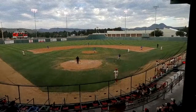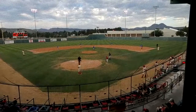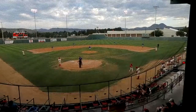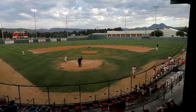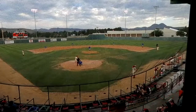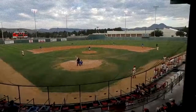2 Harper right to Bigford. Bigford scoops and throws to first for the second out. Trey Stillman digs in. Trey had a sacrifice fly and an RBI in the second. Stillman gets in on the right side.